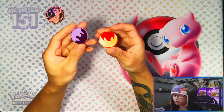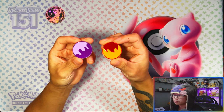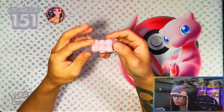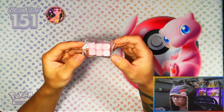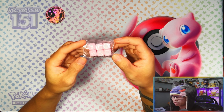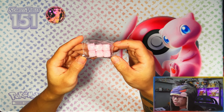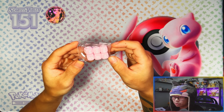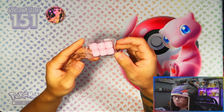And then your two condition markers, which are exactly the same as normal. No metal, no nothing. It's just regular normal condition markers. And then you get some pink damage counters. Again, not metal as well, just regular pink damage counters, which from what I can remember in Celebrations and the Charizard UPC, they were metal. But this time around, they kind of cheaped out. I'd say it's not as premium. I guess the only premium product would be the metal Mew, which I'll show you at the end. But that's the dice or damage counters.